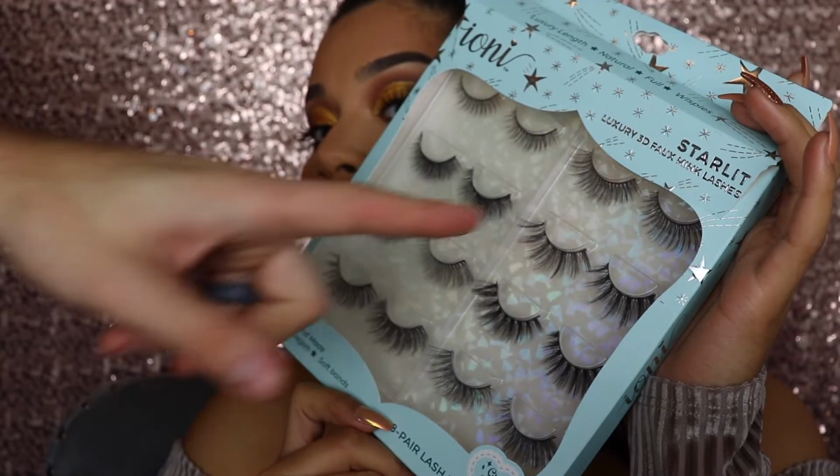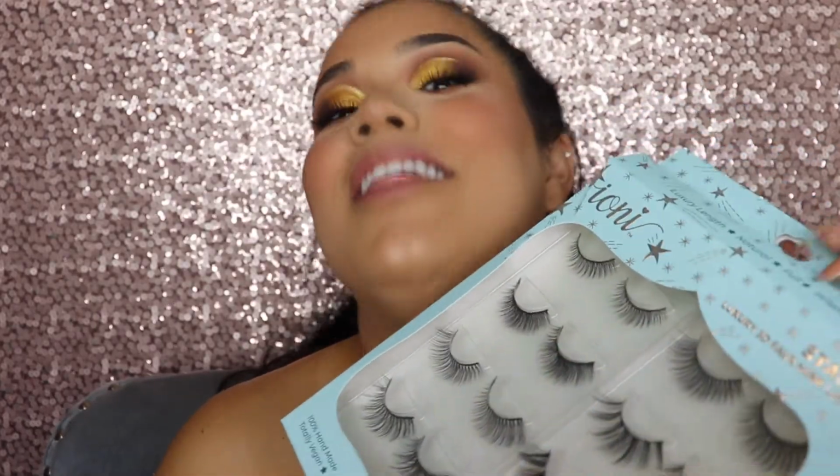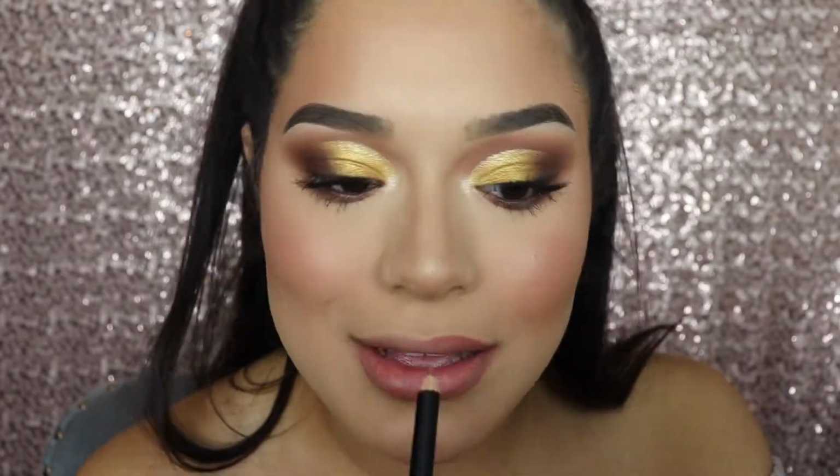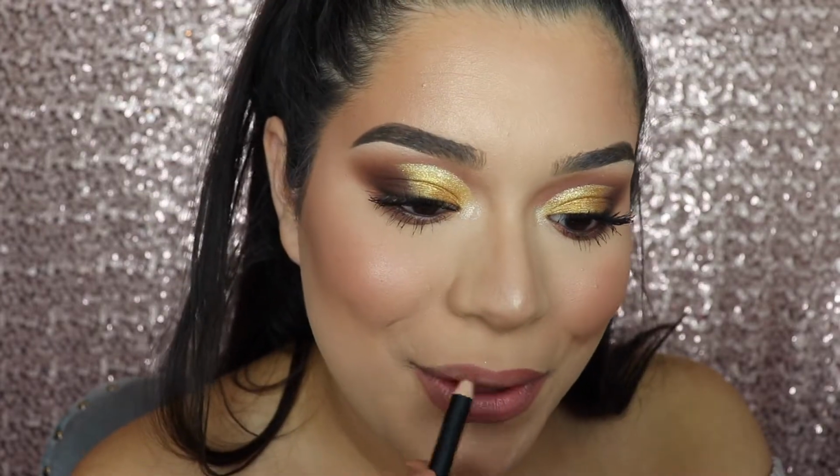You would go with these. You saw me pointing to those. No, I didn't. Those were the ones I chose. Okay, so I did go with the lashes my husband chose out, and now I'm going to line my lips with the Perfect Precision lip liner in the shade Sugar and Spice, I believe it's called.